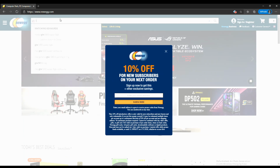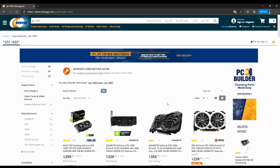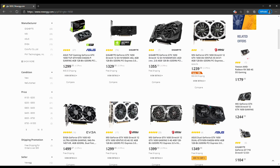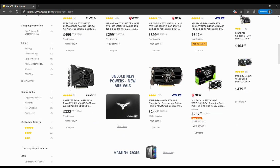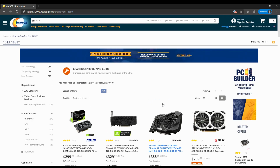If you know generally what price those components and parts are going for, when you see a good deal, you'll know that it's a good deal. You'll know like, oh, I haven't seen a price like this in a while. This is probably a good deal on whatever component it is that you're looking at.